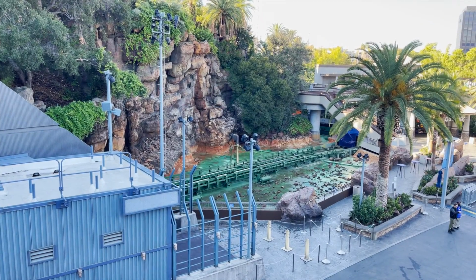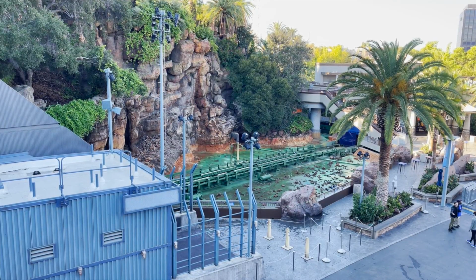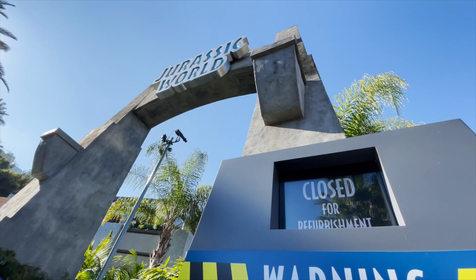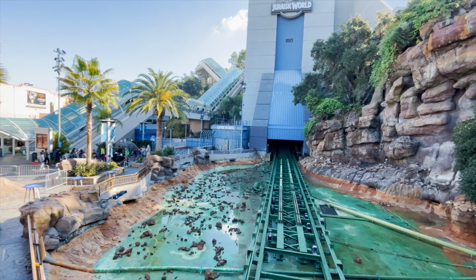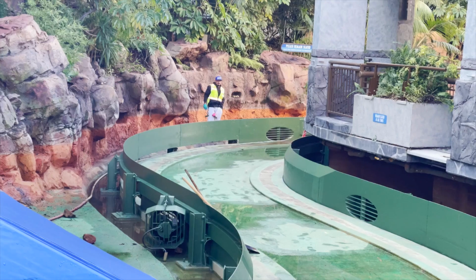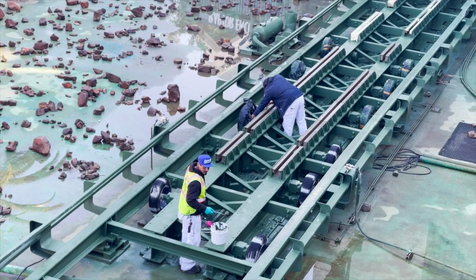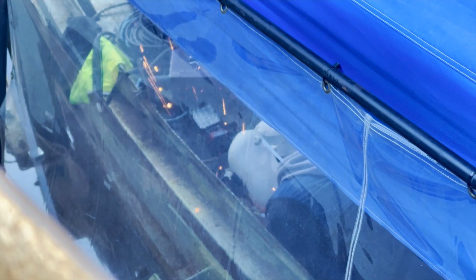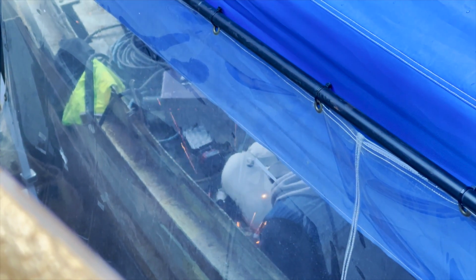Over in the Jurassic World area, seasonal rehab is being done on the only water ride inside Universal Studios Hollywood, the Jurassic World ride. It's crazy to see the lagoon empty. Like, where's the Mosasaurus right now? Workers right now are tending to the track, giving it a new paint job, and there's even a guy over here welding something. Check out those sparks. Some call him the Pied Piper of welding.